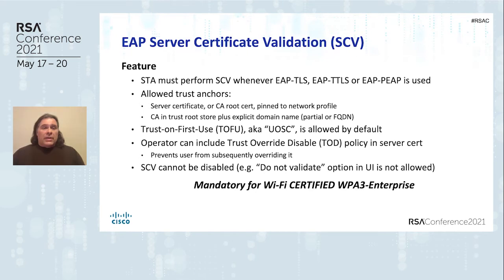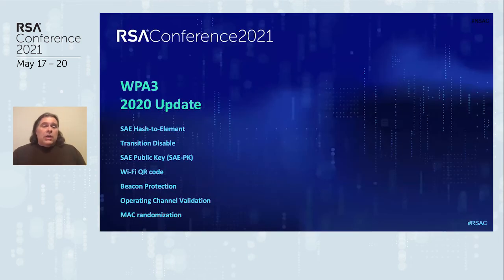So now on to some of the interesting things. In WPA3 2020, again, this is just last December, we came out with a bunch of updates. So there's a couple things that we came out with: SAE hash to element, a feature called transition disabled, SAE public key, Wi-Fi QR code, beacon protection, operating channel validation, and privacy enhancements or MAC randomization topics. So I'll touch on each of these really quickly.